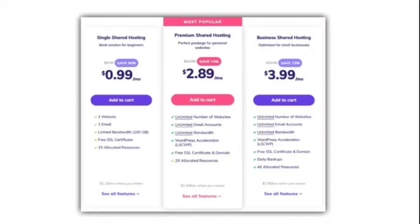From the marketing to the UI for managing your site, it feels like a premium host. The uptime, site speed, and support are all pretty good too. They have a 99.9% uptime guarantee, along with 24/7 support whenever you need help. Don't expect them to be quite as good as other hosts, but the value per dollar is unbeatable.